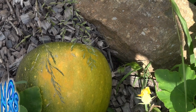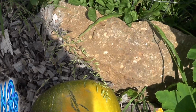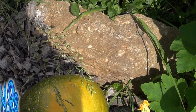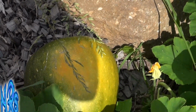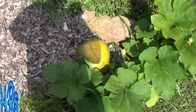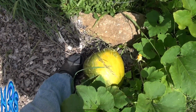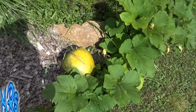A lot of things just didn't develop correctly, and I've been feeding off it pretty much as I go. So it's not like I'm coming up with one huge harvest, and so I've been eating the stuff throughout the season. But yeah, I just wanted to show you this absolutely enormous size tatum that I have. I'll show it to you compared to my foot. Look at the size of that thing. It's just huge. Man, that is interesting.